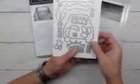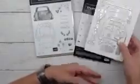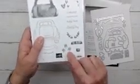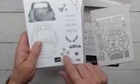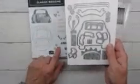Over here, we've got some really great dies. We've got the one that's going to do the car, so you can see this one right here. The cans will come off, and you know what? These cans right here could be really cute for the people that love craft beers. You could use these on a card and make them into little craft beer cans. That would be awesome.